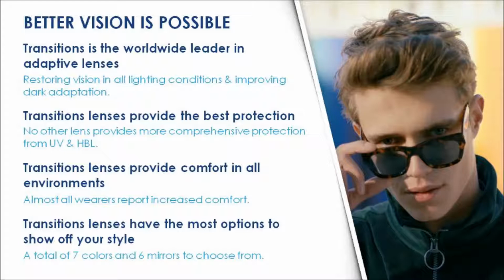Adaptive lenses provide better vision than clear lenses, and Transitions is the worldwide leader in adaptive lens technology. Adaptive lenses restore vision even in the presence of glare, and by shielding the eye from glare during the daytime, the eye is better able to adapt to the dark conditions of night. Transitions lenses are also the most comprehensive single lens solution against damaging and harmful light. No other single lens provides more protection from UV and harmful blue light, both inside and outside. Finally, by adapting to manage light, Transitions lenses provide the wearer comfort in all environments.